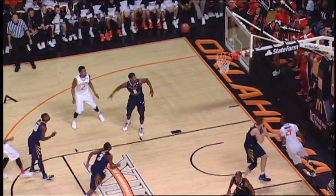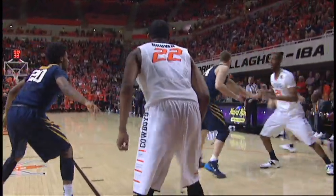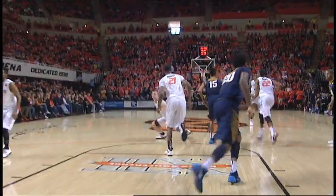Ryan Williams off the dribble, foul line, jumper, good. And Brown, 33%. Gary Brown for West Virginia. And just 12 made threes. There's a comparison. Forte drives left side. Runner from five is good.